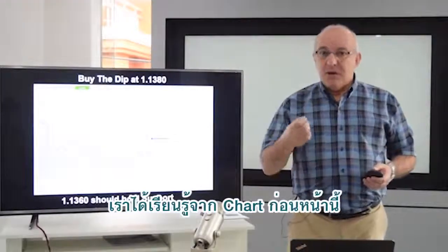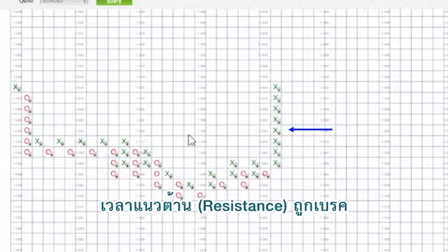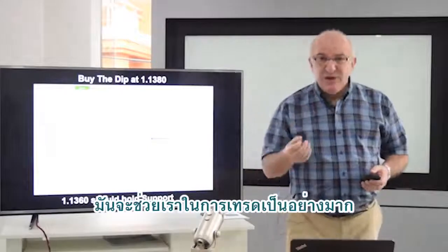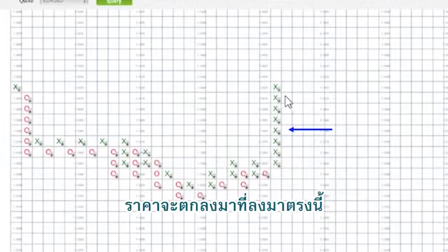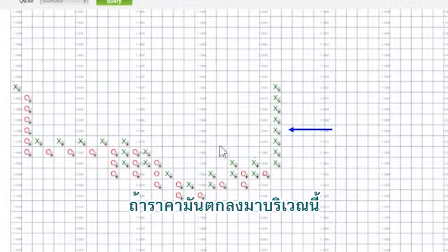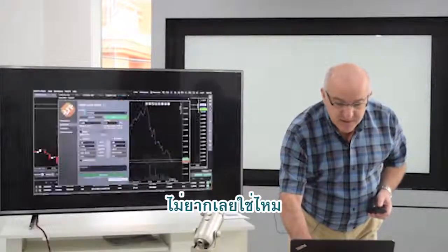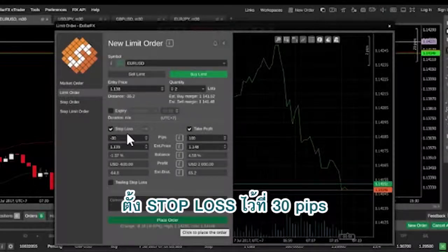We know from our previous charts that when resistance is broken, it becomes support. This is a basic thing we have to learn, and it will really help with our trading. So I believed the market would fall down to here and then bounce. If it goes back through here, around here, I'd stop myself out. So quite simply, I had a buy entry at 113.80, with a 30 pip stop and a 100 pip profit in place.